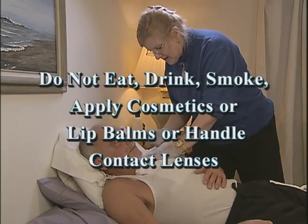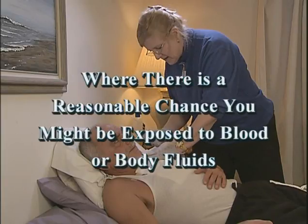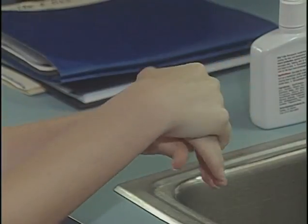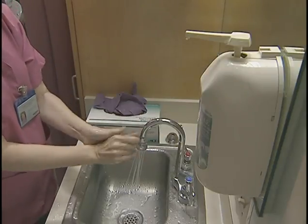Do not eat, drink, smoke, apply cosmetics or lip balms, or handle contact lenses where there is a reasonable chance you might be exposed to blood or body fluids. It is okay to apply hand cream, but stay away from petroleum-based lubricants, which may deteriorate latex gloves. Before applying hand cream, wash or decontaminate your hands.